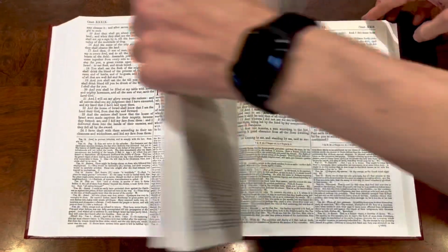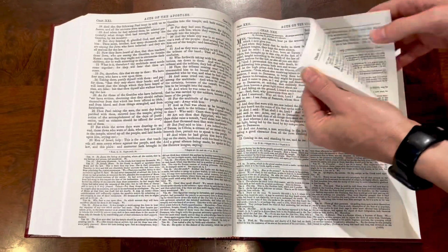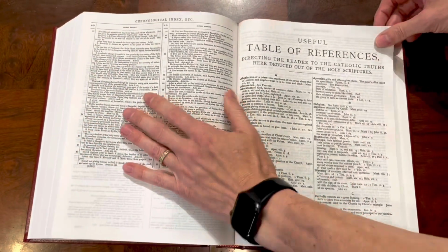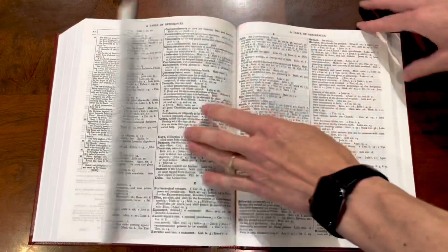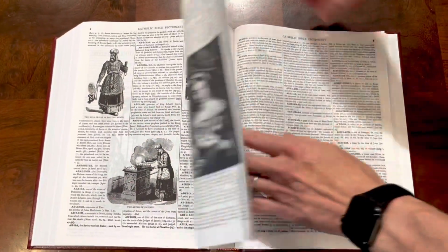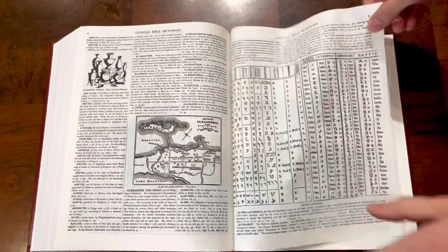It's going to have your notes and commentary all throughout it. This thing is just incredible. Once you get to the back, there are tons of extras in this thing. This thing is loaded. I can't wait to really dive into it so I can give you a more full review of some of the notes. But it has a chronological index, table of references. Then once you get past, it's got a Catholic Bible dictionary full of images and pictures and symbols of the Hebrew, ancient Hebrew and Phoenician languages.